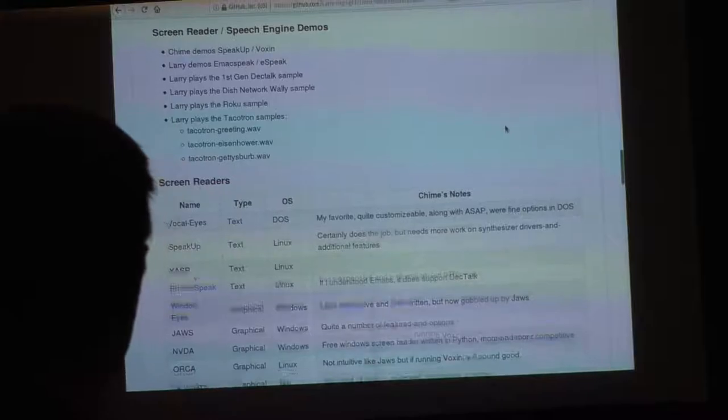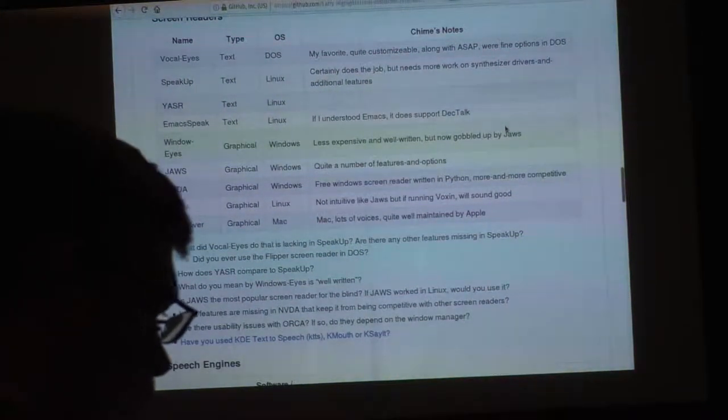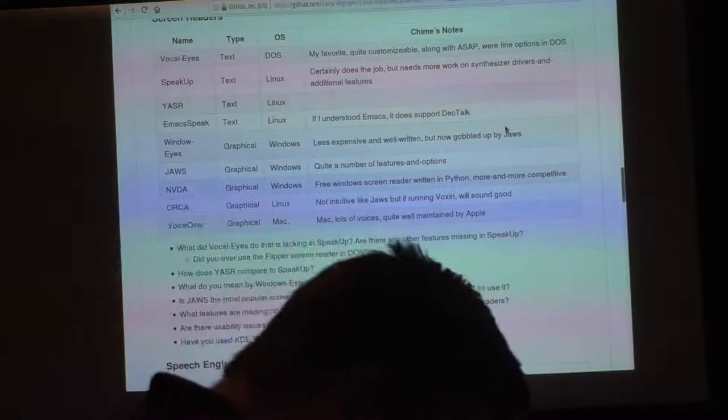Just a note about the screen reader. The voice is very important because you want it to be listenable, something that you can stand for at least 5 minutes or more. But besides that, the screen reader is the crucial feature. What the screen reader does is it interprets the information that the voice is speaking, and sometimes reformats it.